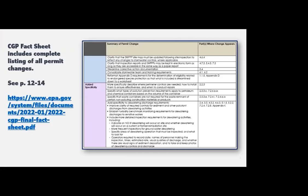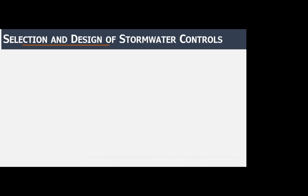There's also an extensive list of all the changes that we made, and it's in the fact sheet. This table has all of the changes pretty much line by line and where to find them. So between that and the red line version of the permit, you should have what you need to know what we changed. So talking about the permit clarifications, and we're going to stop after this section, see if there's any questions. To start with, we made some clarification in terms of the selection and design of controls.